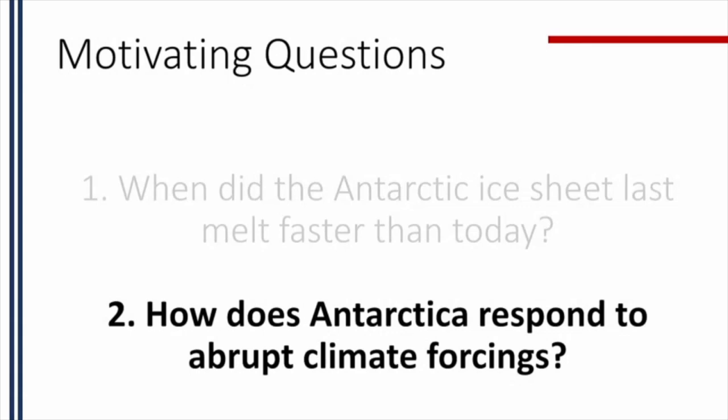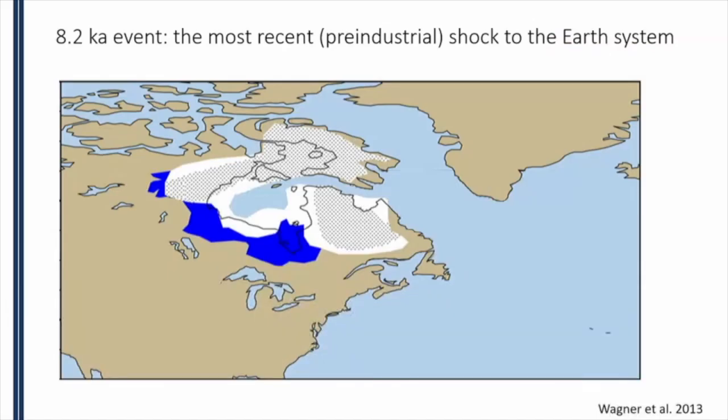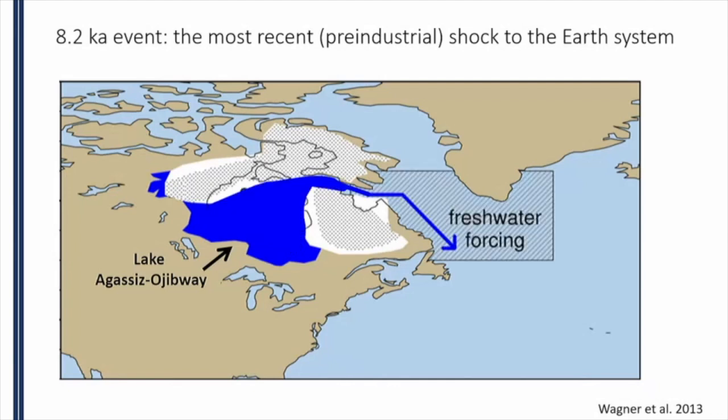Okay, part 2. How does Antarctica respond to abrupt climate forcings? The most recent abrupt shock to the Earth system happened about 8.2 thousand years ago. Now we're looking at North America, and we have what's left of the Laurentide ice sheet sitting on the Hudson Bay, blocking a proglacial lake, Agassiz Ojibwe. Around 8.2 thousand years ago, this big ice-dammed lake floods out into the North Atlantic. Whoop. Very fast. It ripped up a whole bunch of sediment. You wouldn't want to have been standing there.